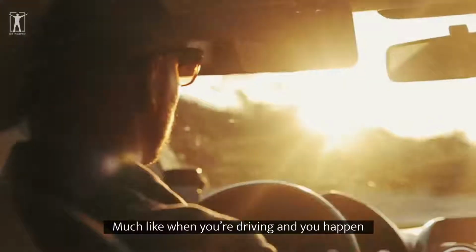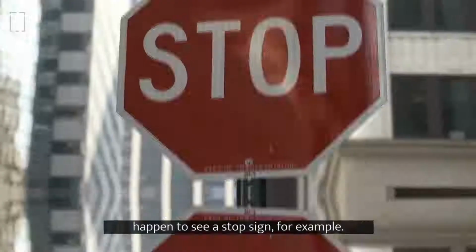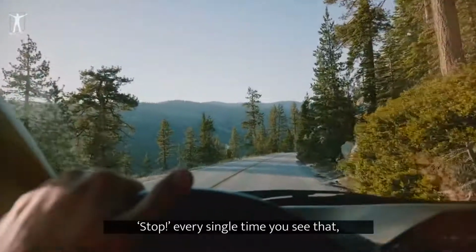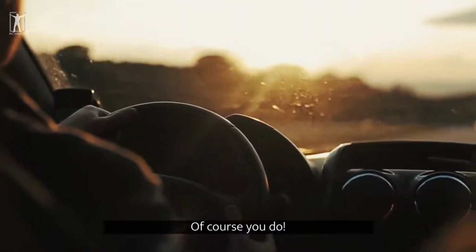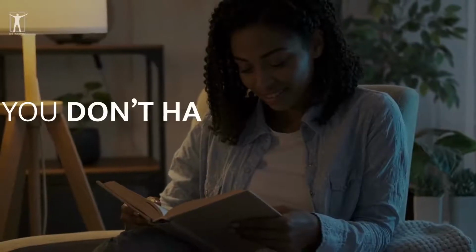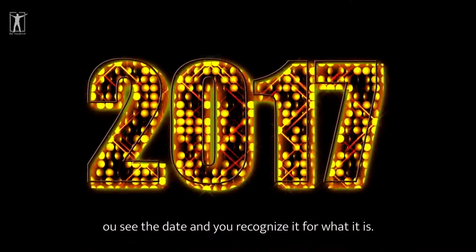Much like when you're driving and you happen to see signs on the side of the road, and you happen to see a stop sign, for example, I guarantee most of you do not say to yourself, "stop," every single time you see that. But do you comprehend exactly what it means? Of course you do. And that's the difference. And so when you're reading something, most of the words that you're actually going through and reading, you don't have to pronounce to understand.